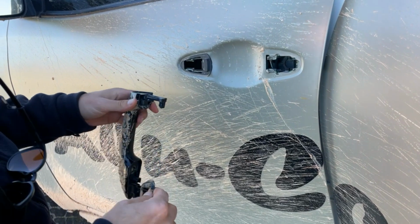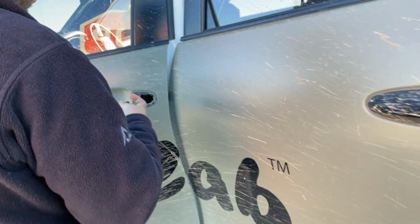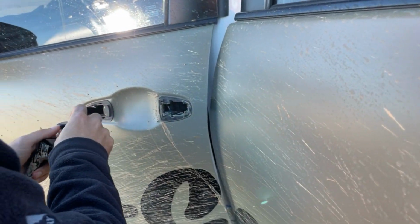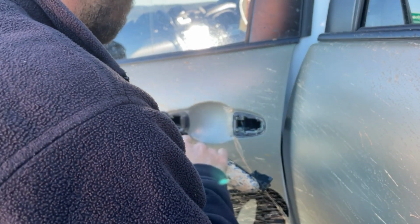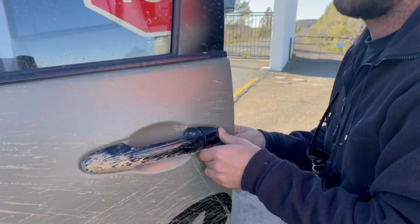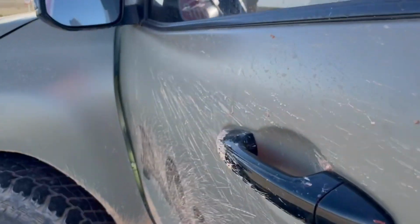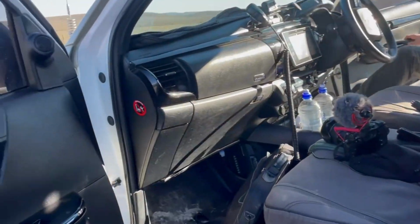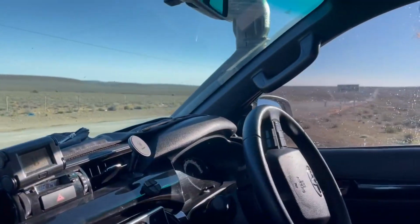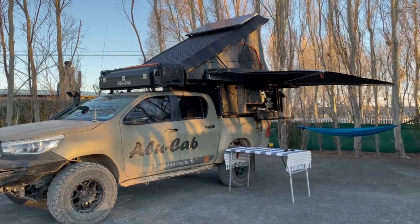Oh no, that was an epic fail. I just tried to open the door and it all came off. I'm assuming it's because they did this wrap and then took the door off, or someone just noted. MacGyver. Okay, let's try again. There we go.